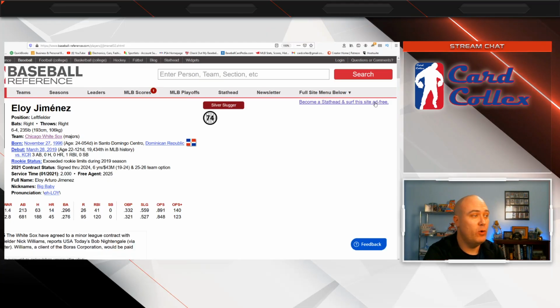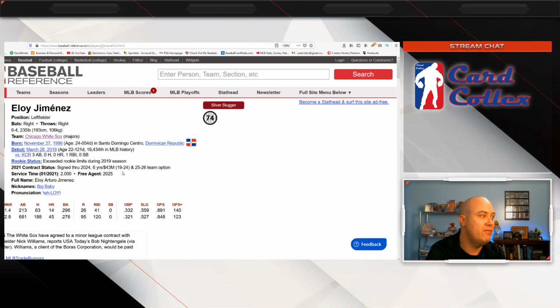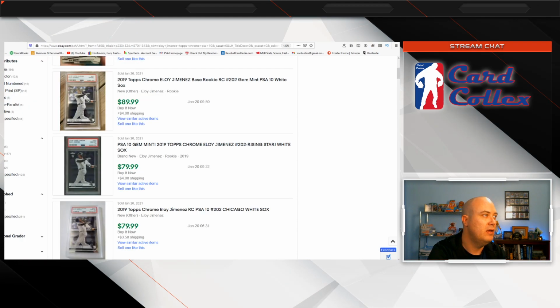Number 4 is Eloy Jimenez. Eloy Jimenez is another guy that I'm really big on. He hit .296 last year with 14 home runs over 62 games, so that would equate to around 40 to 45 for a year. .891 OPS, 140 OPS plus. Great hitter, awesome potential, and definitely undervalued compared to other guys in his category.